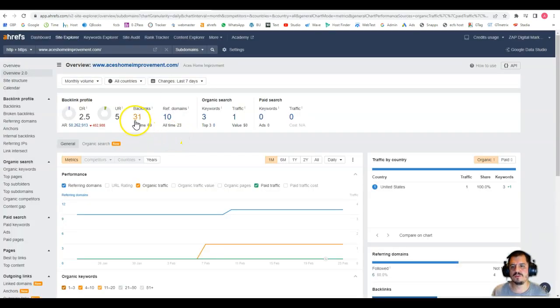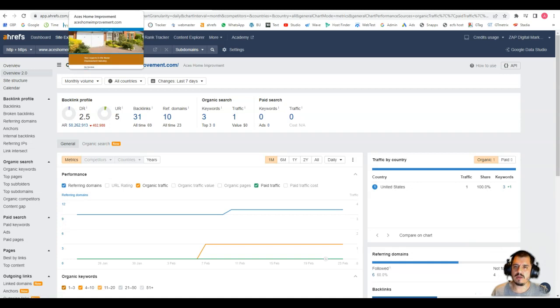And if somebody is supporting your website, it could be directories, it could be blogs, other websites as well. Make sure they come from really good quality sources and have a really good rating, because that's going to help you as well.